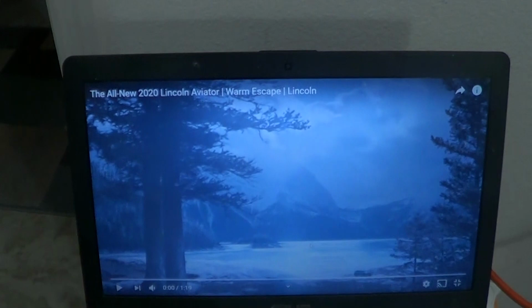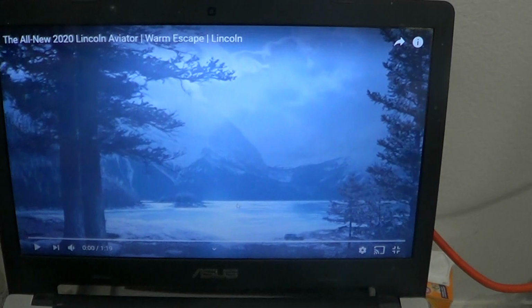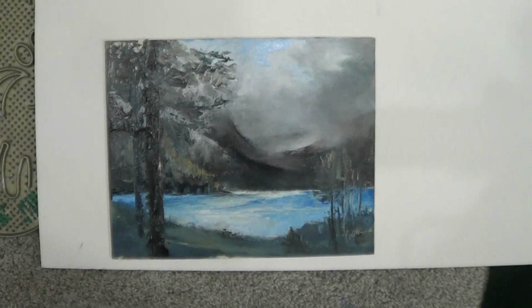It's Mike Pintar here, getting ready to start a new painting. This is for a friend of mine who really loved the Lincoln Aviator car commercial where Matthew McConaughey was ice fishing and happens to be positioned on a car overlooking a lake that's from Canada. So what I did was put together a little mini version, just to make sure we're heading in the right direction palette wise.